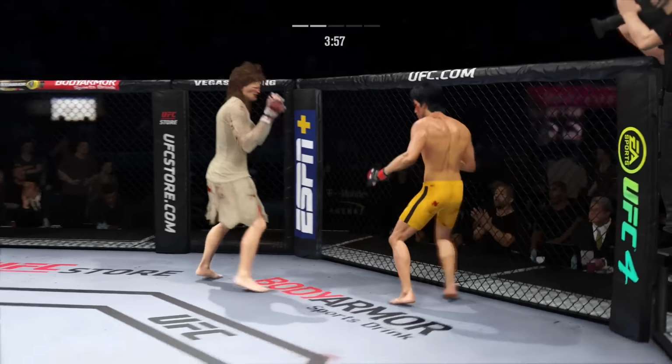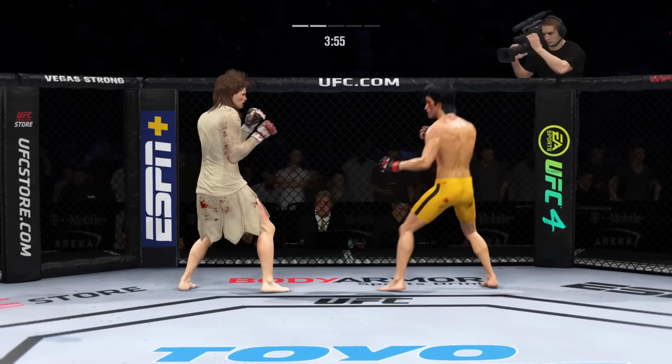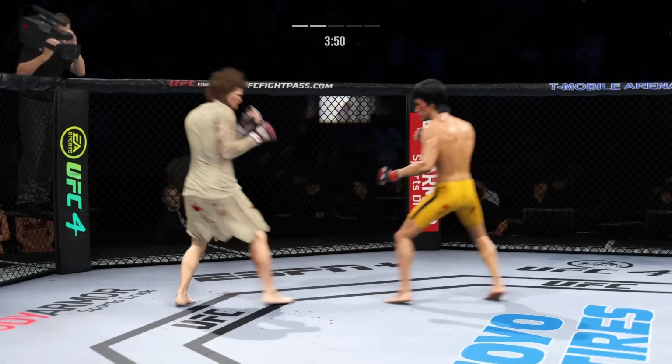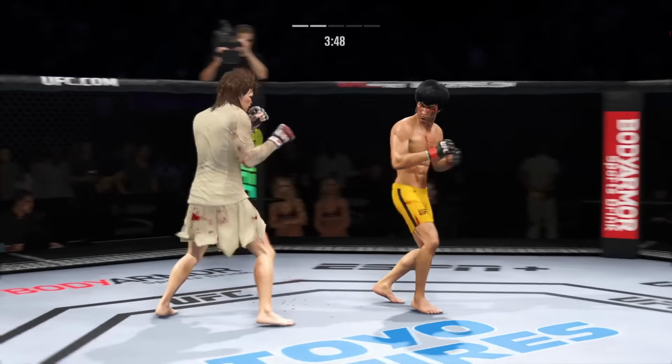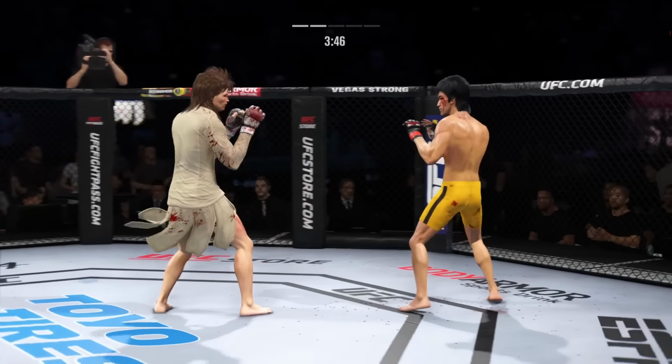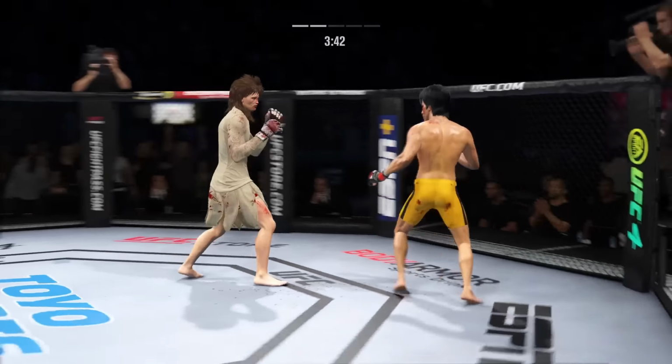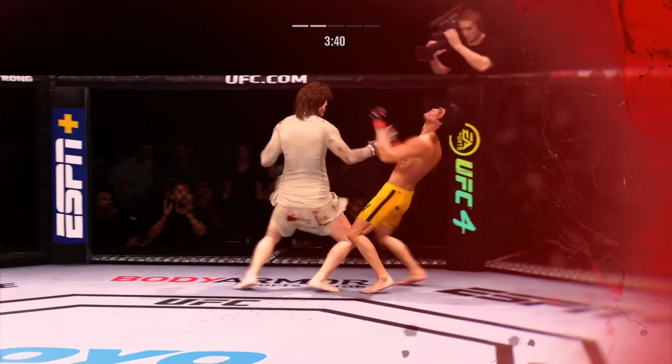Oh, beautiful head movement. Slips there. Throws the right hand there. And a nice jab there, champ. The jab was a lost art in mixed martial arts. Guys have found it, and they are fighting behind it real well.